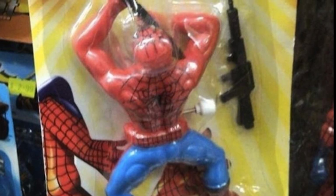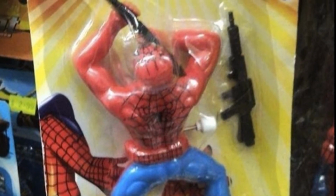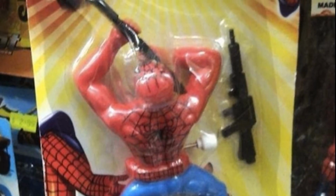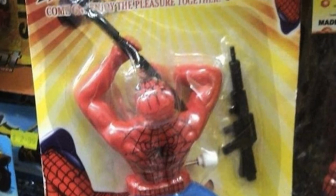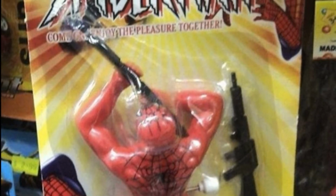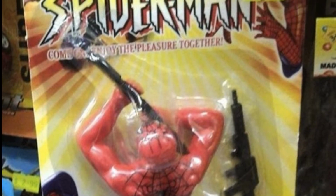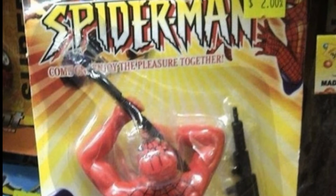We've got comic book images, we've got images from computer games. It's all just a mishmash. There's no sort of real artistry to the way it's been put together. We have the Spider-Man logo from the comic books, but it has this wonderful tagline as well, which is, "Come on, enjoy the pleasure together." And strangely, even though the figure is moulded into one position, and of course that gun in his hand is permanently stuck in place, he still comes with an extra weapon. So, yeah, just adds to the mystery.